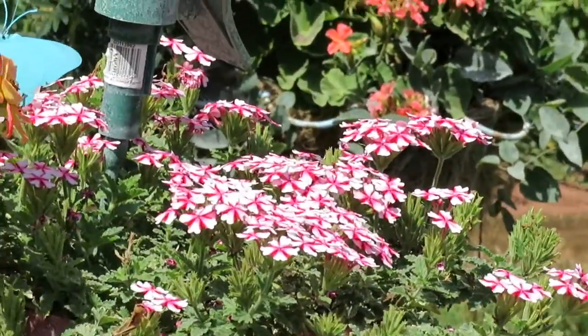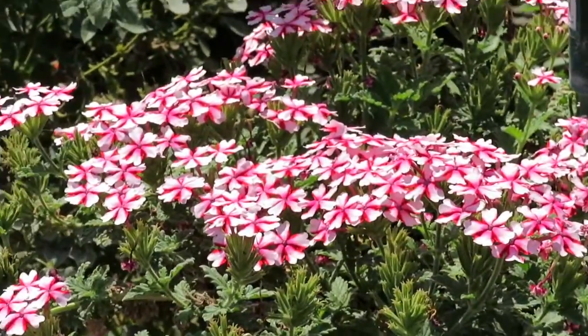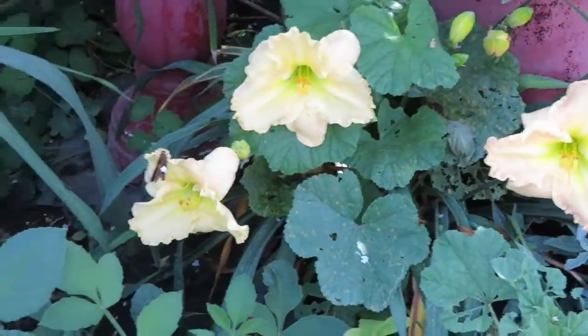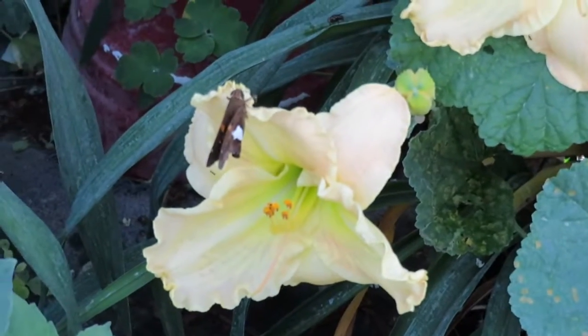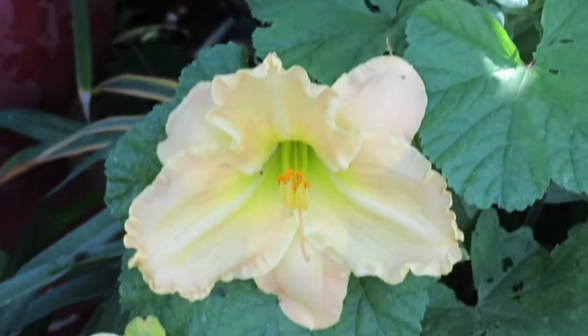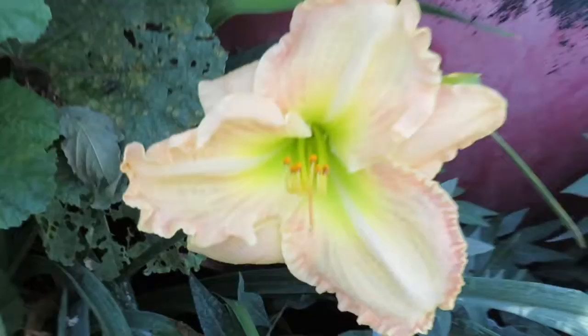I just love this. And another light blooming daylily. Isn't that pretty? Beautiful lemon yellow.